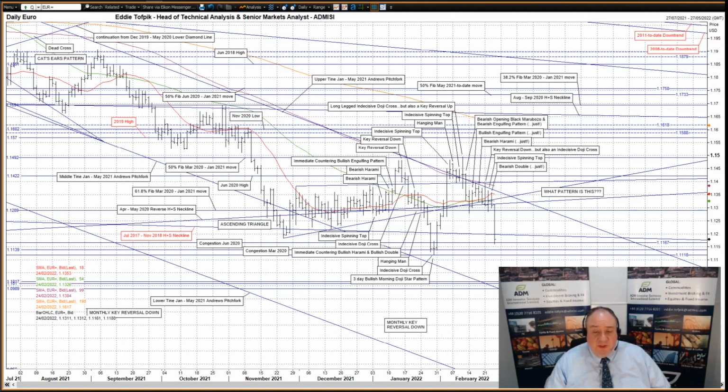Overall, all the action since the start of the year continues to be reminiscent of a potential pattern build-up, such as a diamond pattern or a cat's ears pattern or something similar. Unfortunately, it is still not that clear, but it's becoming so, and I suspect it may well be a cat's ears pattern, more or less as it develops.